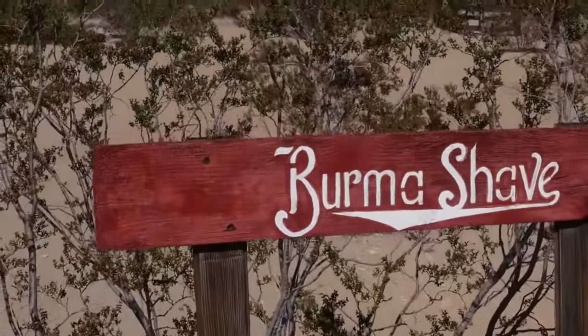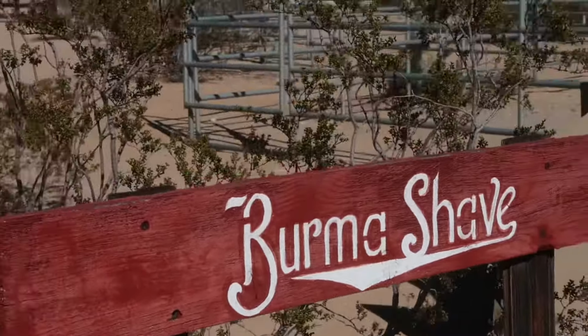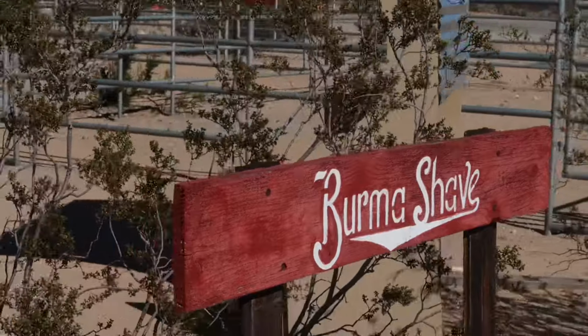A lot of Route 66 reference. They put these signs up as you're walking down into town. So I know on Route 66 they used to put a tremendous amount of Burma Shave signs.